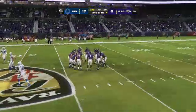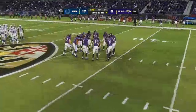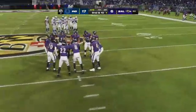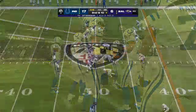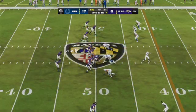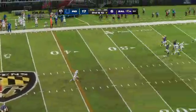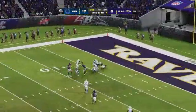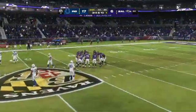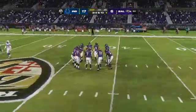This defense has been so stingy all game long. No reason to think it's suddenly going to open up now. They took their shot, but this, like many others, falls incomplete. Here comes second down. Throwing, Jackson. That's going deep for Bateman. And this one incomplete. A 50-50 ball in the end, nearly intercepted. And now it's third down.